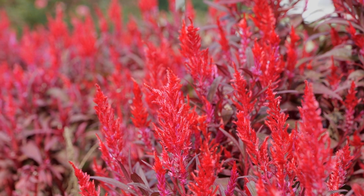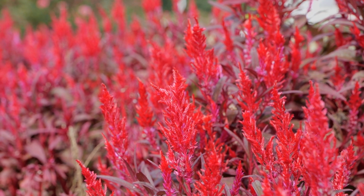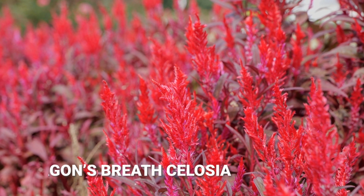A lot of different Celosia varieties will give you a really big punch early in the summer or in the midsummer, but this particular one called Dragon's Breath just keeps going until first frost.